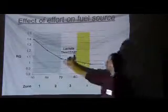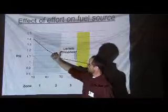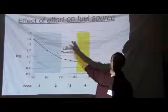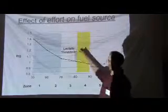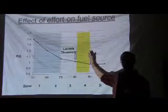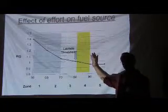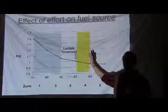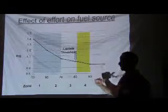With training, what you can do, we showed this in the last seminar, you can actually shift this curve over to the right. So you can get yourself burning fat at higher outputs, and you can conserve those carbs a little longer, and your lactate threshold will move over too. So you can go harder at higher heart rates for a longer period of time without burning out. So that's part of what the training does.